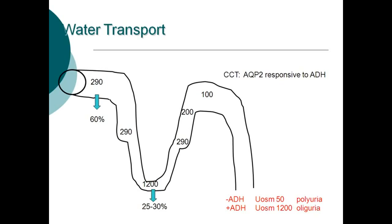Here, you don't get water moving out passively because it's impermeable, and then what happens here at our friend, the thick ascending limb of the loop of Henle? This site is so incredibly important, of course, for lots of things, but from a water transport, it is very important because here you have active transport of solute in the absence of water. And as you course through the thick ascending limb of the loop of Henle into the distal convoluted tubule, the osmolality of the fluid inside the tubule now becomes less than your serum. So in other words, this is the first place in your kidney where you are actually creating free water.